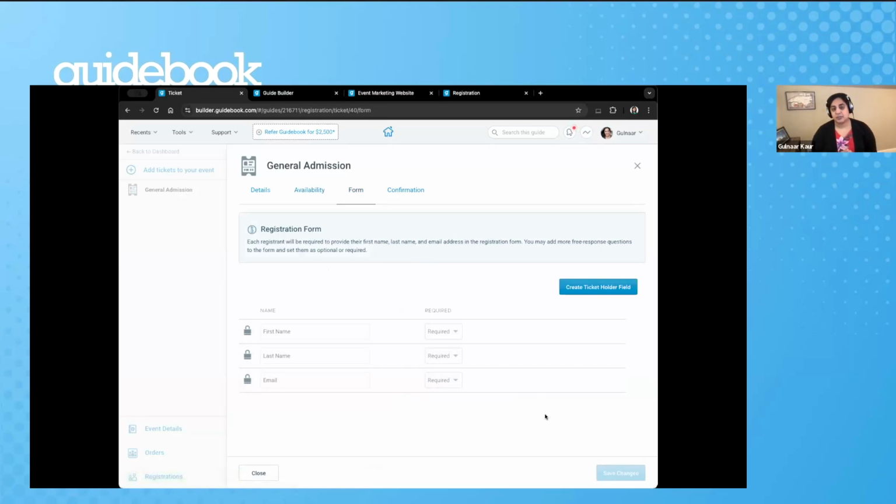The next step is the registration form. We understand how valuable it is to collect this attendee data. So first name, last name, and email are required. And that's really the gold, right, for registration. Who's coming? You can add additional free response questions in this form if you would like. So let's ask about some dietary restrictions. And I can make this optional or required. We'll leave it optional.